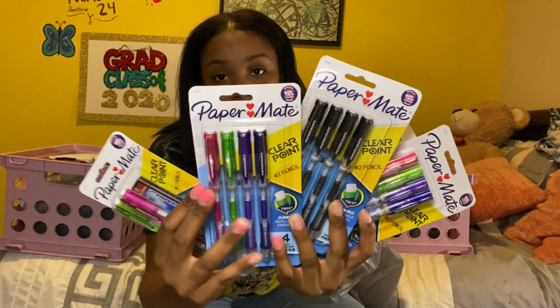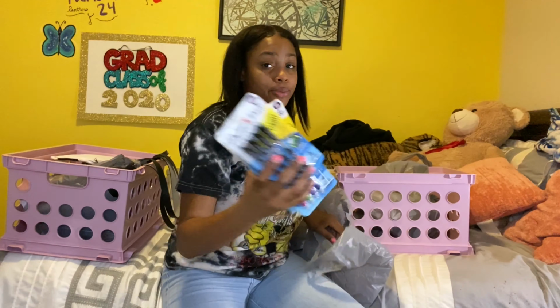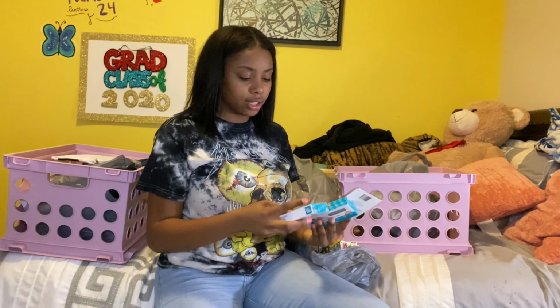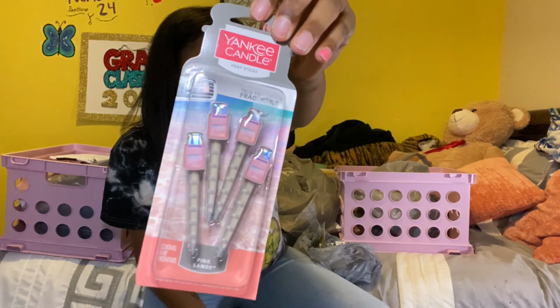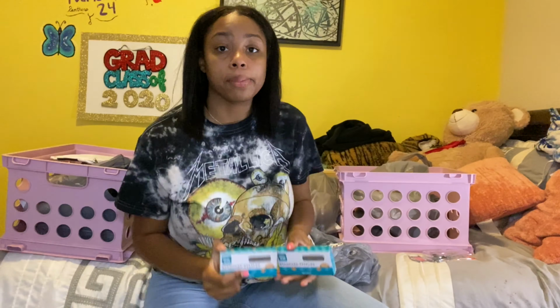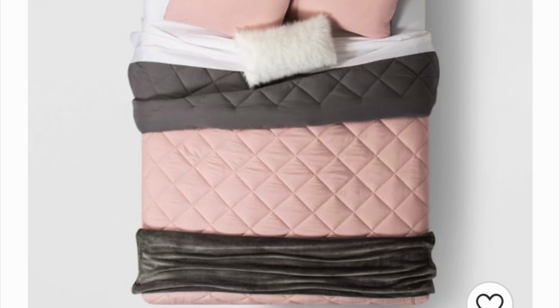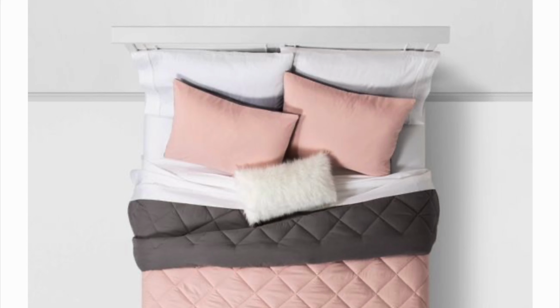I bought a lot of these. I desperately needed these. And I'm pretty sure these are the last things. Yes, this is for my car. This smells really good, actually. This was about $4. I think you should invest in this, most definitely. Then, as I said, two more staplers. Staple refills. Yes. And then I'll put a screenshot of my comforter set. And then I just have two of the big containers.